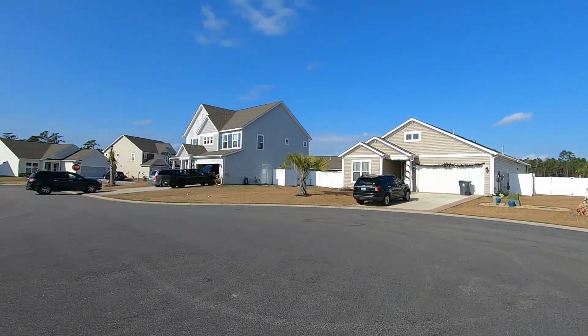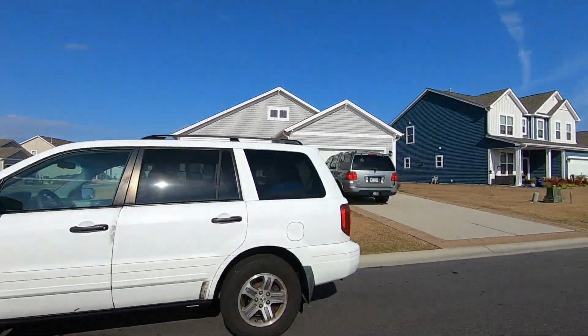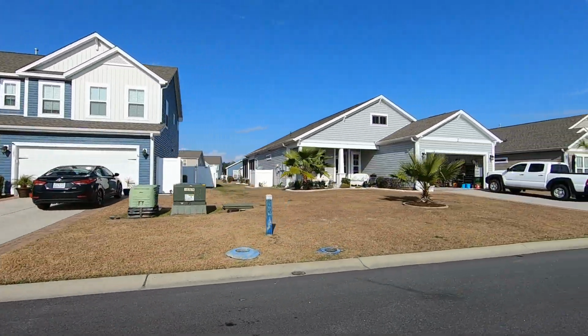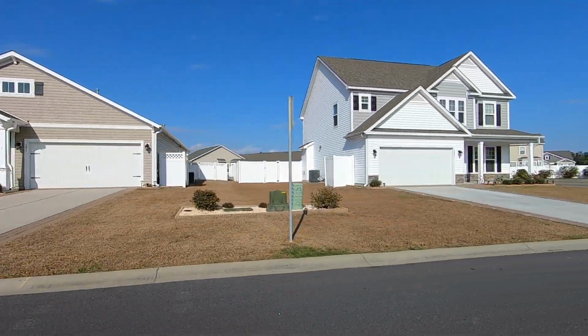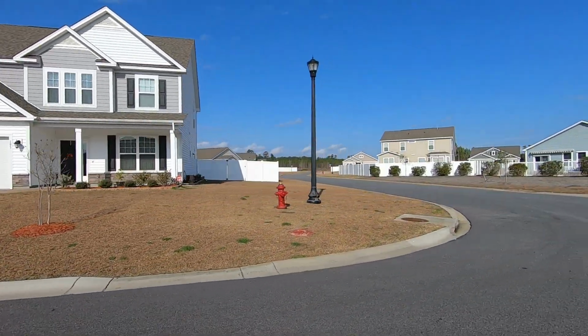Bella Vita homes range in size from 1,800 heated square feet to over 2,700 heated square feet and come standard with a two-car garage. A three-car garage is optional, and lake view and wooded home sites are available. Your floor plans can be customized to suit your specific needs. Home sites are larger than typical for the area. They range in size from 0.2 acres to 0.25 acres.